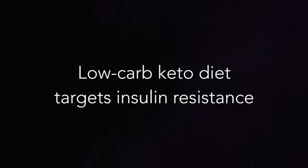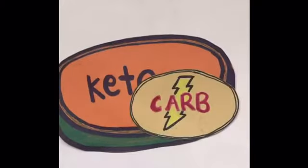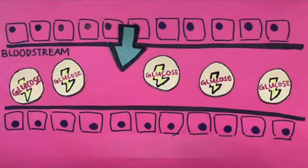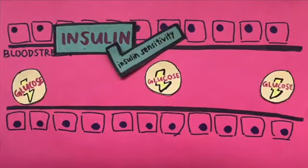The low-carbohydrate ketogenic diet especially targets insulin resistance in all type 2 diabetic patients. What the diet does is to reduce our intake of carbohydrates so that less carbohydrates will be broken down into glucose molecules. Hence, blood glucose levels will decrease. Low blood glucose levels will lead to less production of insulin and hence putting less pressure on the cells. Over time, insulin sensitivity will increase.